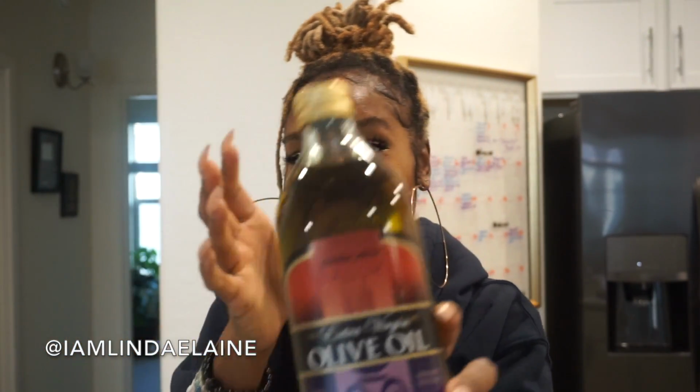Now for oils, I ran out of all my oils at the same time. So I always get extra virgin olive oil, and this is what I use for my dressing. And you guys, I made an agave olive oil dressing the other day, and it was fire. So that's usually what I use my olive oil for. I honestly do not cook with it, but I had to cook with it last night because I had no other oils. But normally I only eat this uncooked.